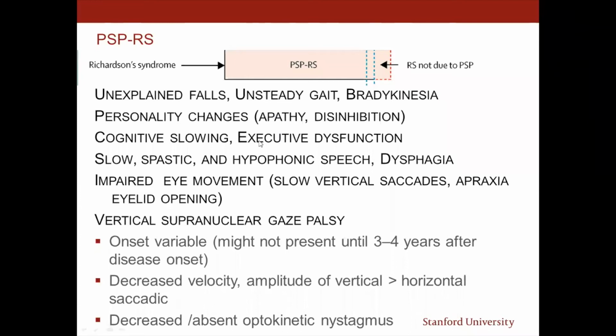For those of you who aren't familiar with what executive dysfunction means, this is a type of cognitive thinking that involves problem solving, switching what you're thinking about quickly, and being able to organize your day. Kind of a lot of those cognitive processes that we do a little bit automatically, but can be very difficult for people with PSP. If you ask them simply to get their things together so that you can leave the house, they might have a hard time organizing what needs to happen first in order for them to get ready to go out the door in the morning.